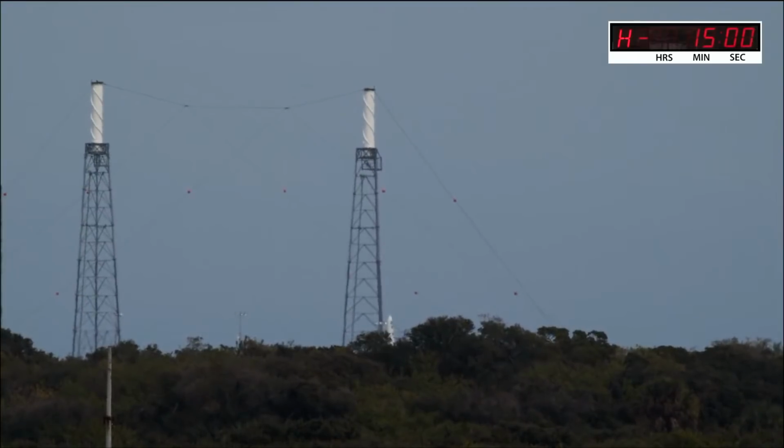And Astra is keeping the rocket in a launch-ready status in hopes of picking up the countdown and targeting a new launch time before the close of today's launch window. That clock will need to resume no later than 3:45 p.m. So about 34 minutes or so left available for Astra to work this issue. Astra hasn't disclosed any details or any information about what caused the abort.